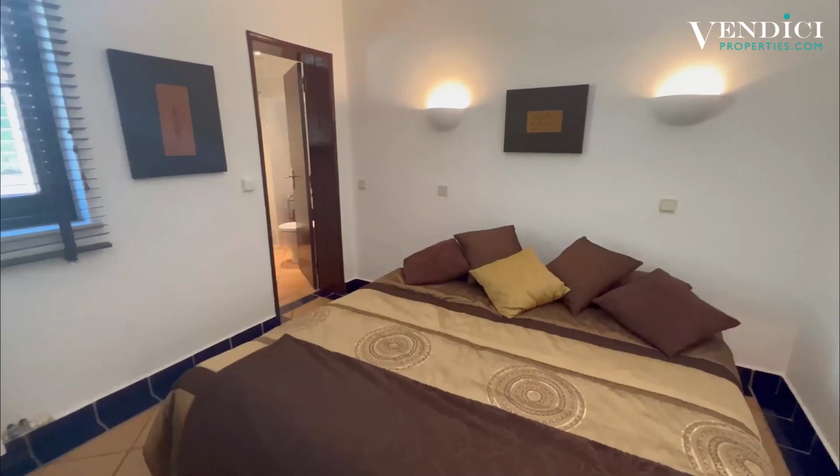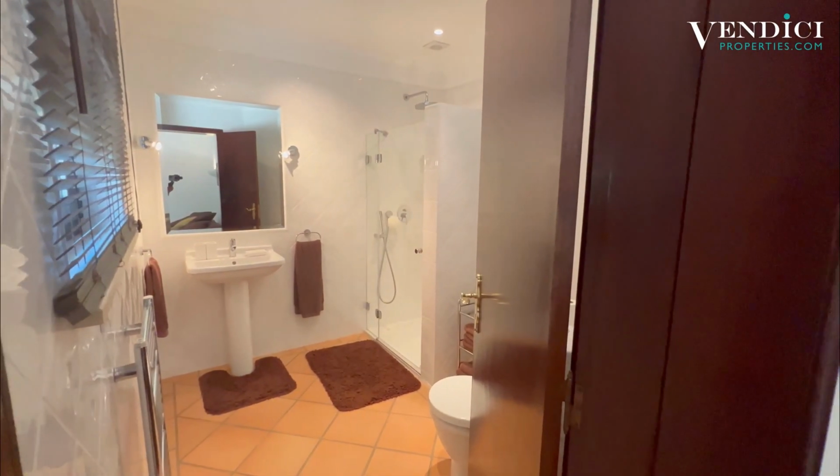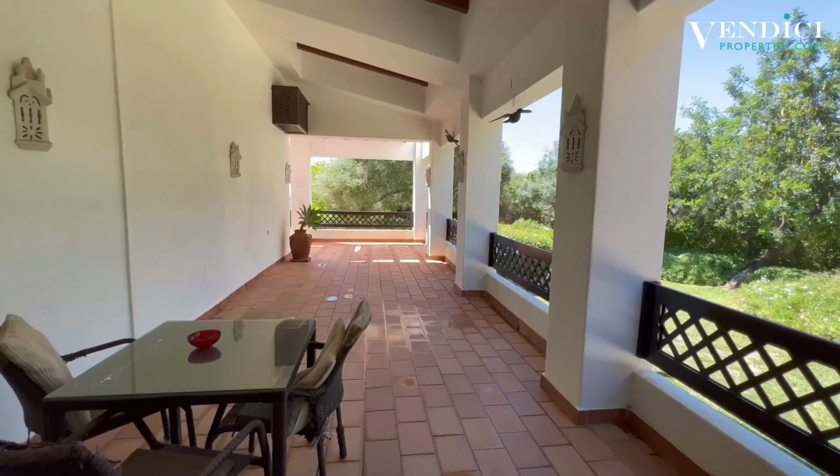Down the little hallway, you've got another 2. All bedrooms are en suite, worth mentioning. And again, really great sized rooms. This one has the benefit of its own private terrace on the west side of the property.